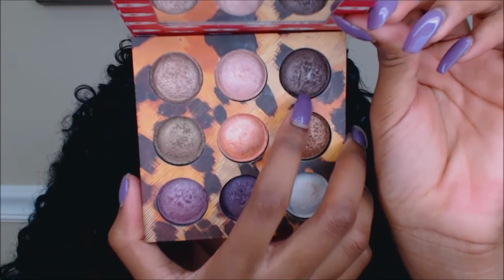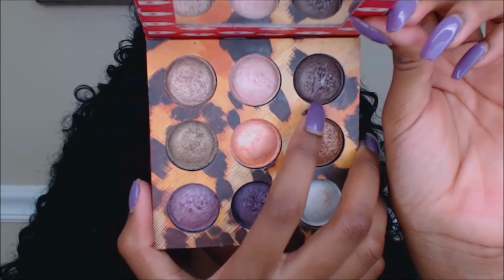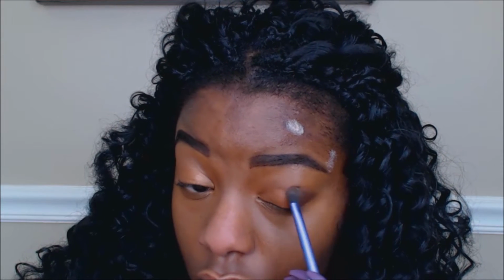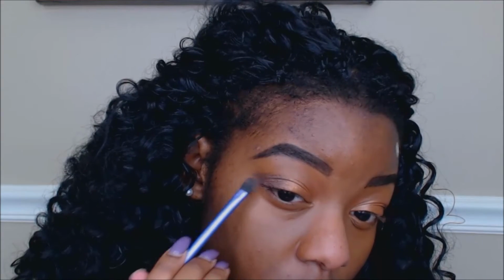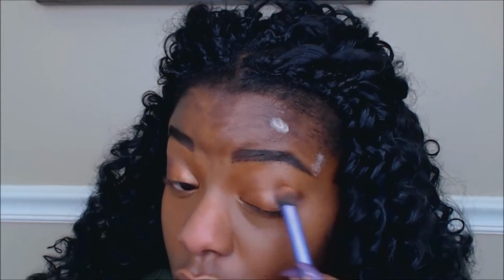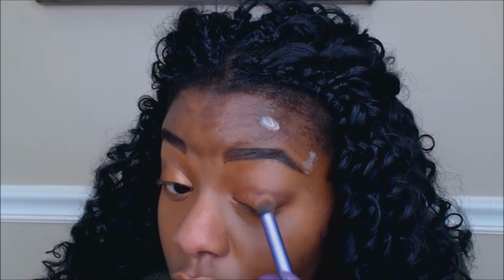Then I'm going to take my BH Cosmetics, I believe this is a Wild Child palette. Yes, Wild Child palette. And I'm taking this really dark browny bronzy shade, and I'm applying this with a Real Techniques base shadow brush on the outer corner. I'm going to apply a little bit at first, and then blend it out with the brush I was using before, and keep going until I get the desired color payoff that I'm looking for.